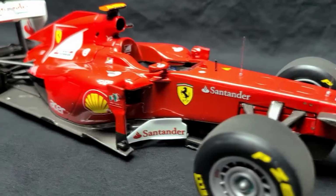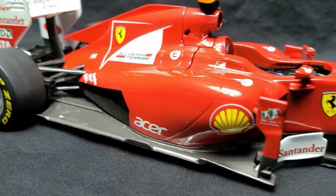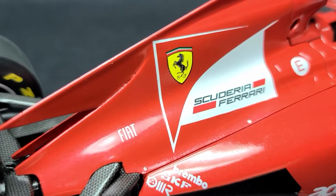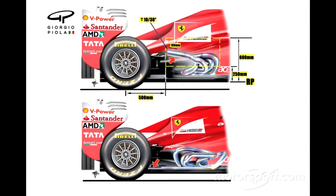on this model. Ferrari were known for having one of, if not the most efficient cooling packages of the season. The typical inlet up front and a thin slit down the spine of the engine cover to extract the hot air. Notice there are no top exit exhaust pipes as the car utilized an exhaust blown diffuser.